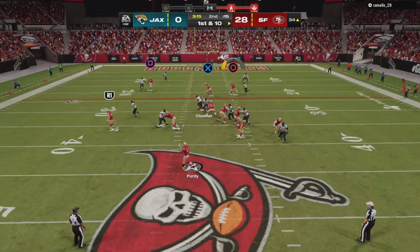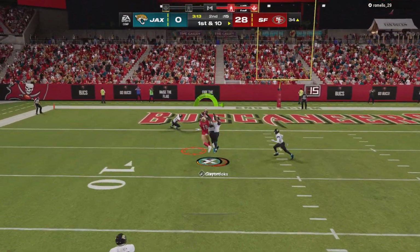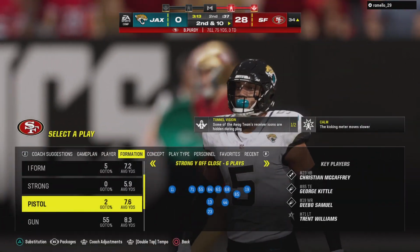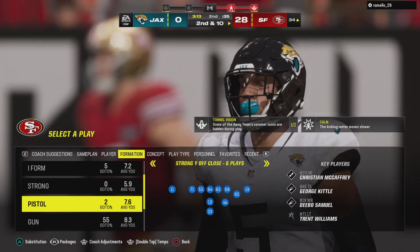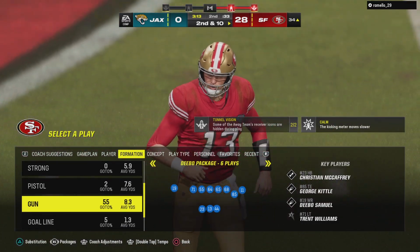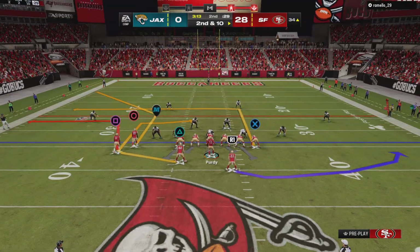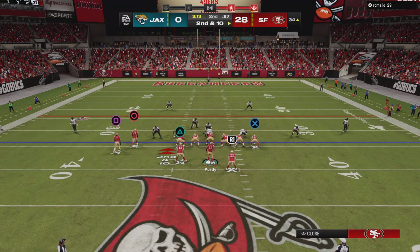They go play action here. Purdy. And that is incomplete. And he's certainly not a guy that drops that football very often. Indeed, because that's a bit of a surprise. I know he's in the middle of some traffic, bodies all around him, but he usually has the focus to haul that one in.